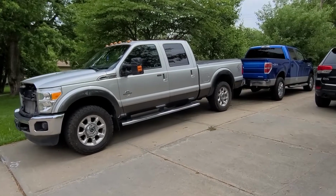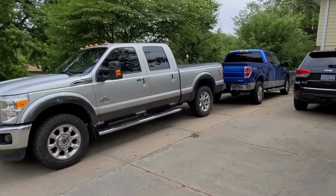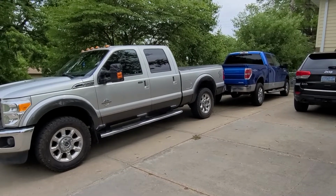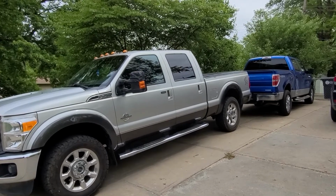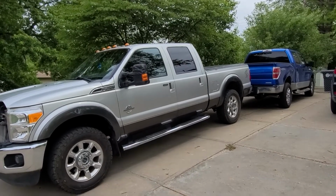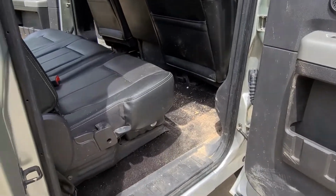As you couldn't tell, the white truck's gone. So I lost a little bit of money on it, but it's one of those things. If you put in a bid on a truck, just expect to purchase it or fix it or lose your money. Making progress on cleaning out the truck.